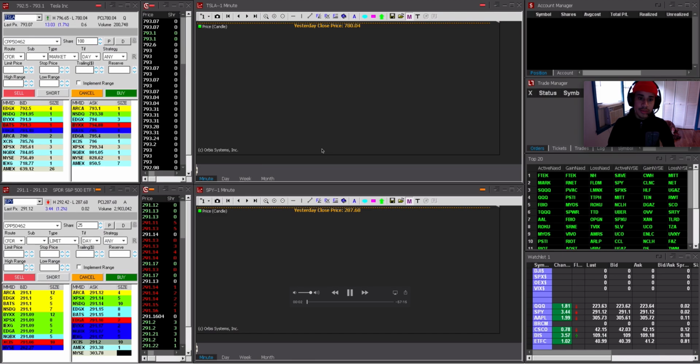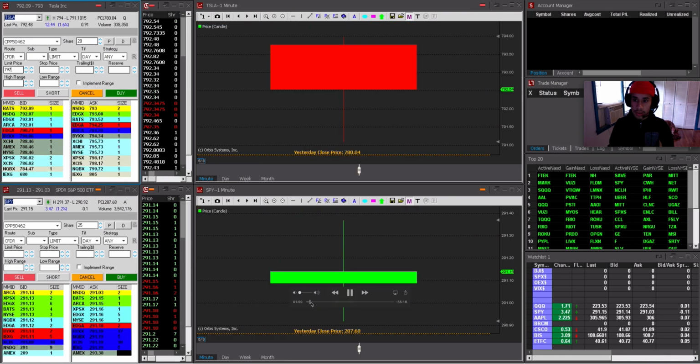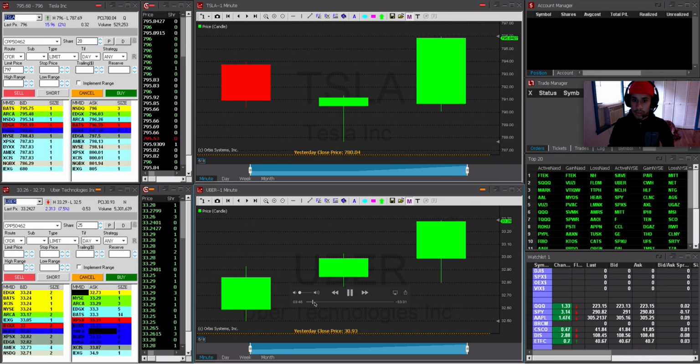So as you can see, this is before market open. Reason being, there's no candles on the screen, so we're just going to skip this a bit until we get into my first position.